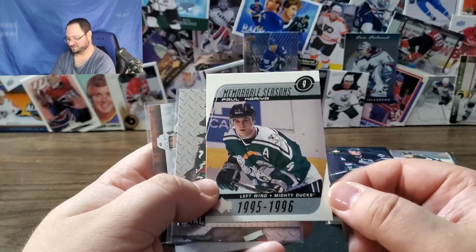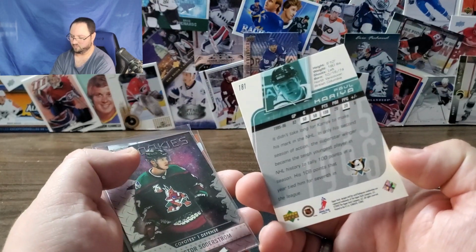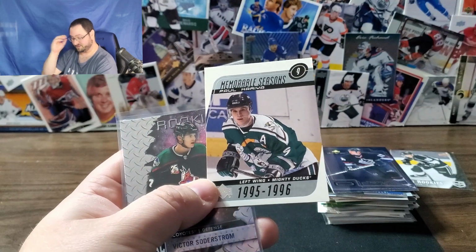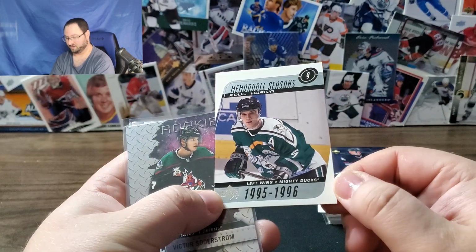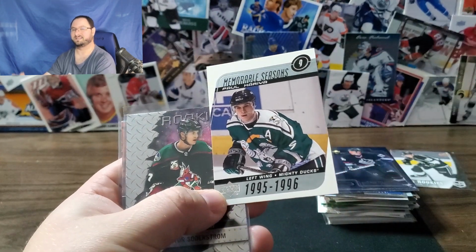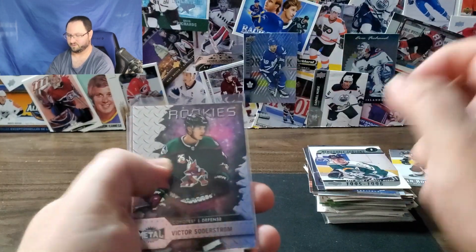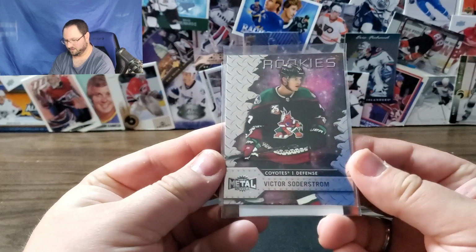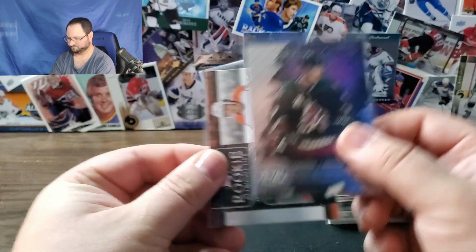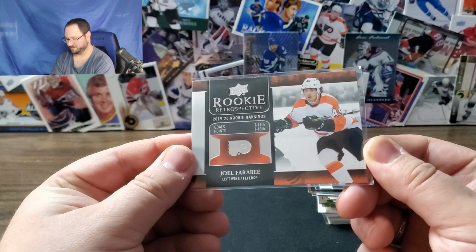And memorable seasons. To me, this is just a base card. It's a high number card, 181. If I'm not mistaken, the higher numbers of this particular Upper Deck set were a little harder to get, so to some people it's considered somewhat of an insert, kind of, sort of. But it is just part of the regular set. And we got a rookie here, Soderstrom from Metal Universe. And finishing it off with a rookie retrospective.